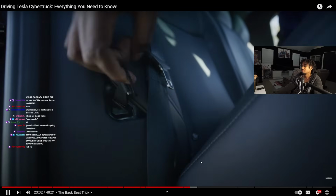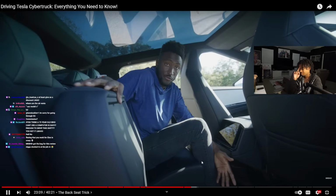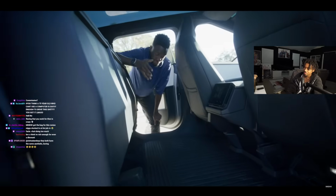Storage with this latch right here. The right seat actually comes completely up, and you can just keep stuff down here if there's no person here. Matter of fact, the left two seats come over here and also do the same thing. I'm going to get out and pull that latch as well. And then that's a ton of room for activities.